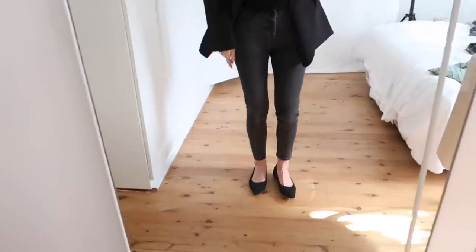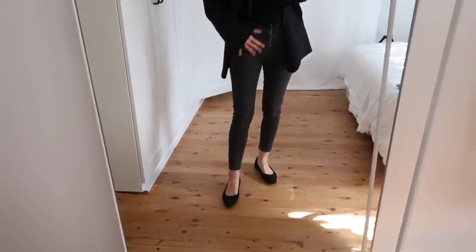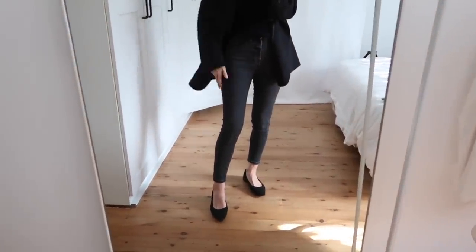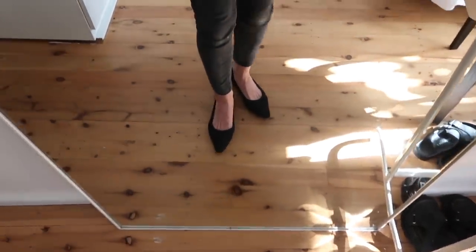The jeans are my Everlane, these are called the Authentic Stretch Skinny, I believe. They're the ones with the button fly that have sadly been discontinued, which is such a shame because these jeans are just absolutely fantastic.